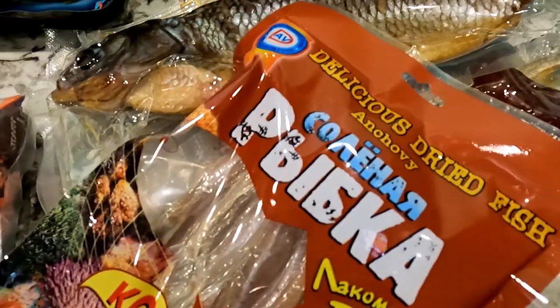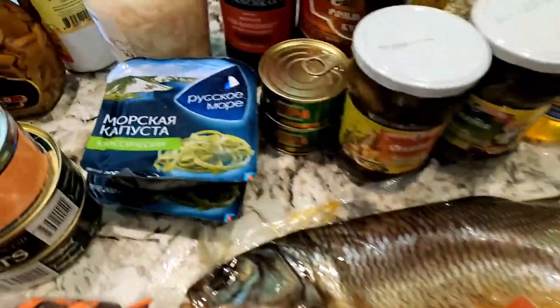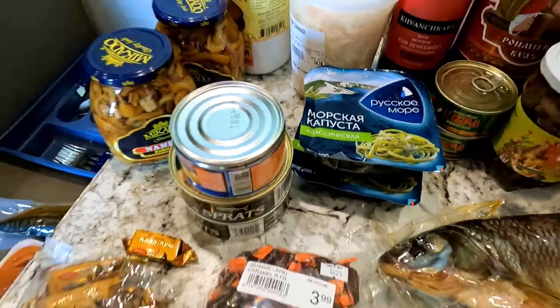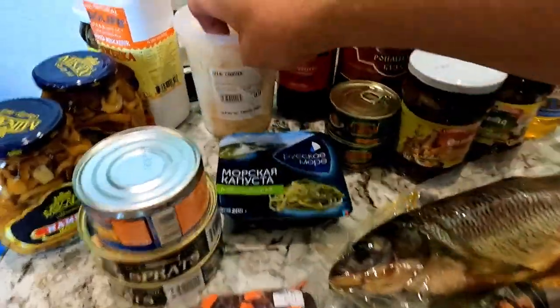I don't even know what this is. Dry fish. More ugly fish. More fish. I don't even know. All right. Seaweed salad. So cabbage.